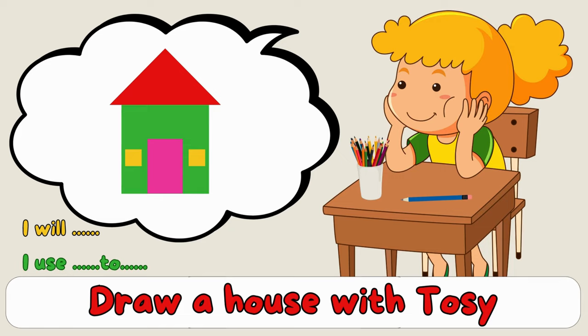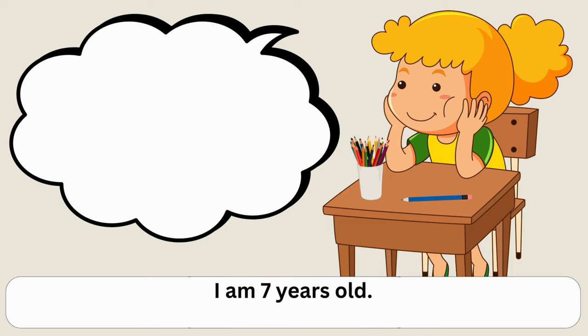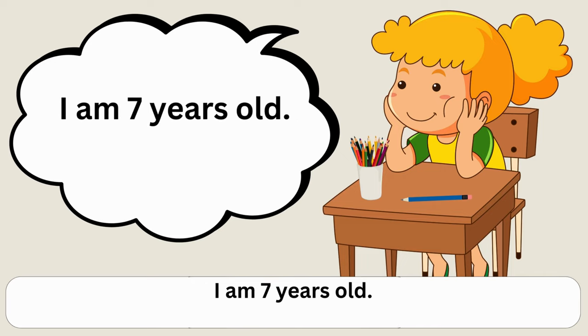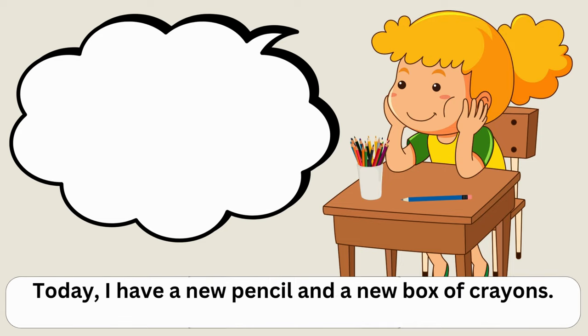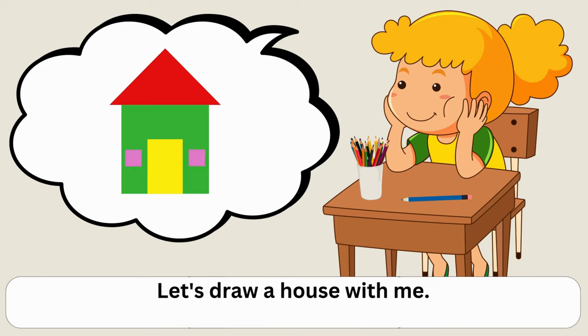Draw a house with Tosy. Hello, my name is Tosy. I am 7 years old. Today, I have a new pencil and a new box of crayons. Let's draw a house with me.